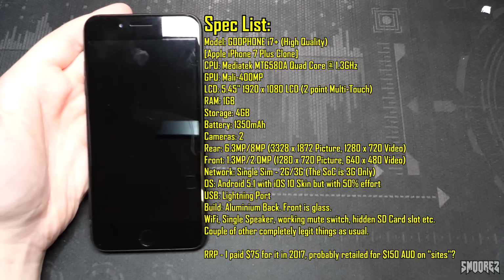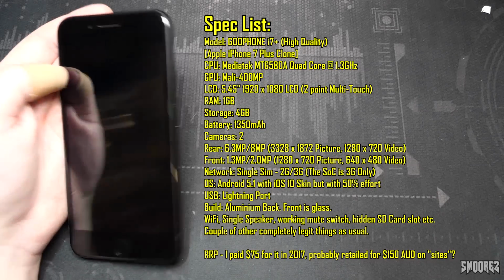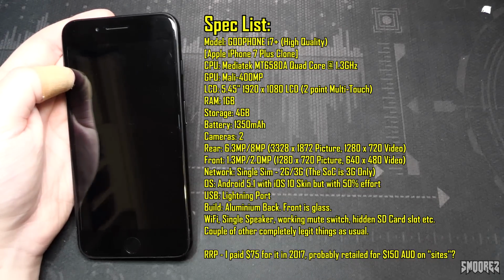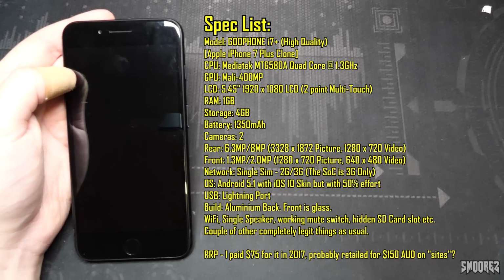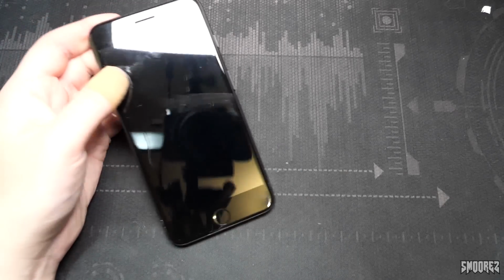I'll display the specifications of the GOOPHONE i7 Plus to the side of the screen. Feel free to pause if you need to. It just doesn't power up and doesn't make any noises, no display, no nothing. I've connected it to power and it's just dead. So rest in peace GOOPHONE i7 Plus. You were fairly terrible as it is anyways.